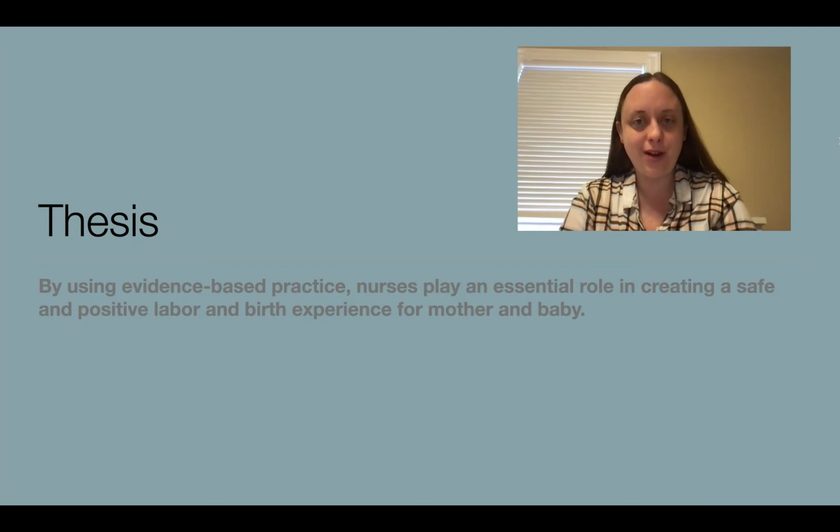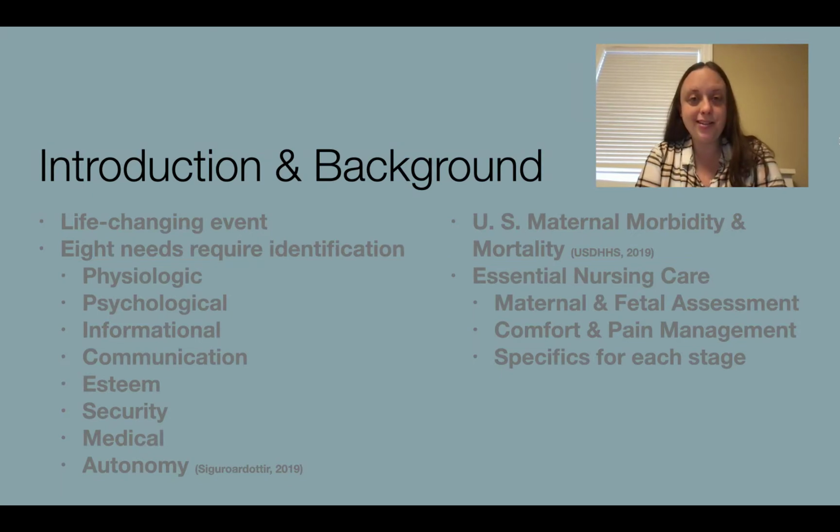Using evidence based practice in our nursing management is essential because nurses are primarily the ones at the bedside, helping to make sure that both mother and baby are safe during the labor and birth process, and also providing a positive birth experience. The labor and birth process is a life-changing event, and so it's essential that we remember that when we approach our patients.